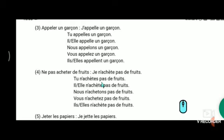Je n'achète pas de fruits. Tu n'achètes pas de fruits. Il, elle n'achète pas de fruits. Nous n'achetons pas de fruits. Vous n'achetez pas de fruits. Ils, elles n'achètent pas de fruits. Now, very simple. As we saw in the tabular column, it exists. Okay. Now pause the video, take the answers and then move to the fifth one. 5, 4, 3, 2, 1. Pause, write and then move to the fifth one.